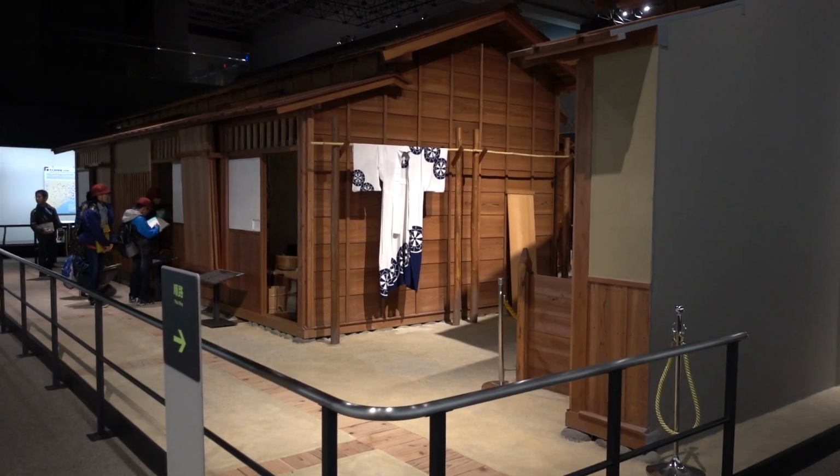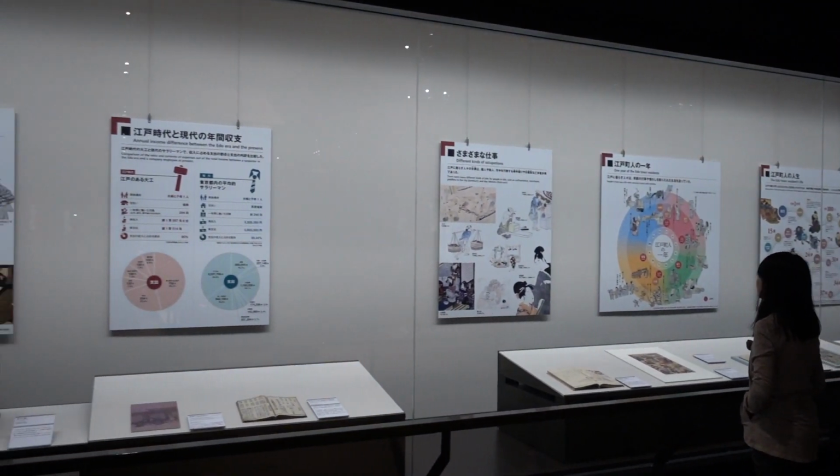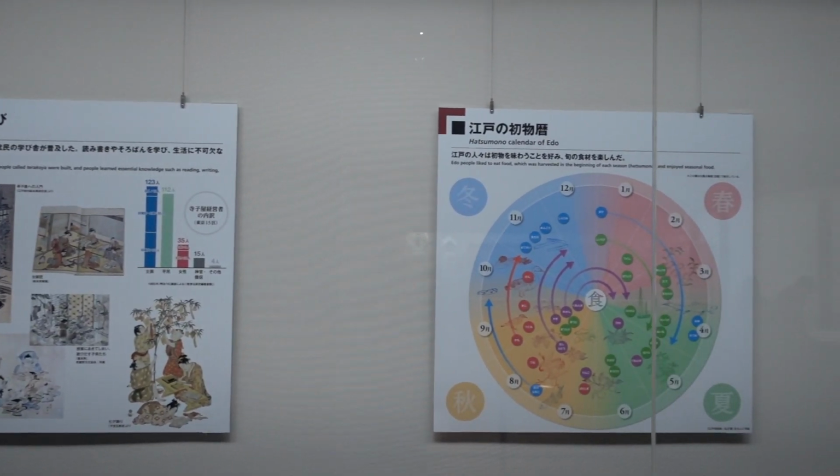All right, we've made it down to the second floor. You start off on a higher floor, and that was my favorite floor so far. That's where all the dioramas and models and information about Edo itself is located. Then you get downstairs, and the first exhibit we just went through showed the daily life of the people who lived in Edo back in the day. They have a lot of good exhibits about their diet and education. There was one comparing salary and expenses from back then to today. So yeah, really interesting stuff.